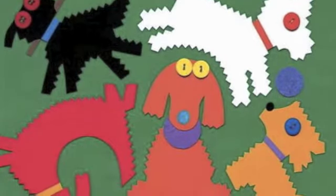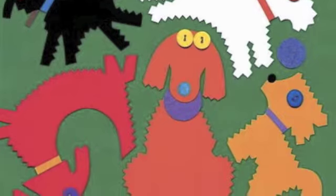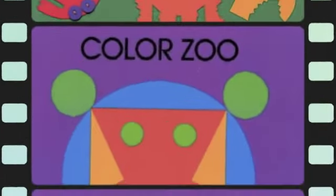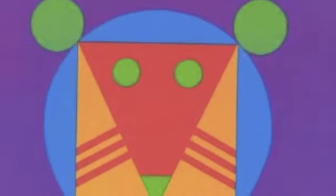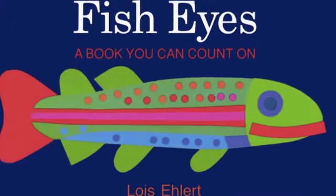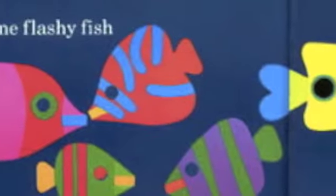Another artistic craft that Lois Ehlert's books pose are the series of cutouts on the pages, like in the book Color Zoo. As you turn each page, a different animal cutout is revealed through the layer of pages. She also uses a series of cutouts approach in Fish Eyes. She wanted to help children learn to count, and by the cutout surrounding the fish's eyes, children can count in three different ways.